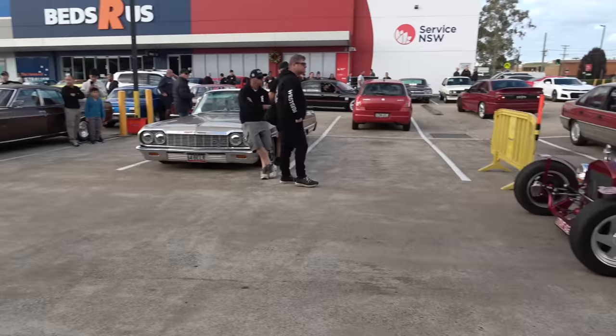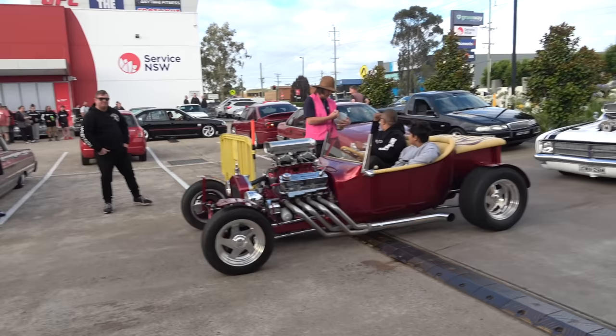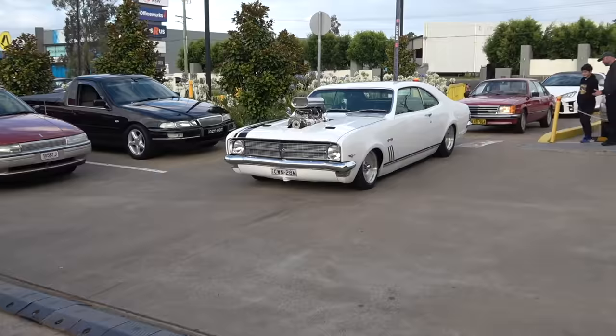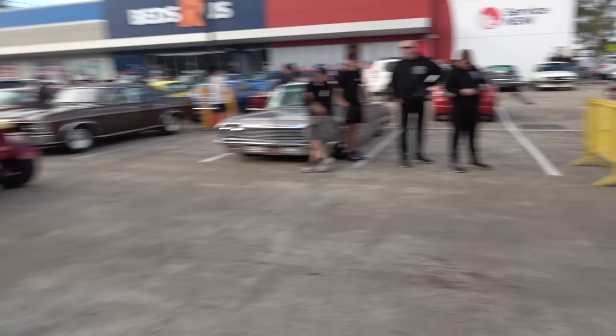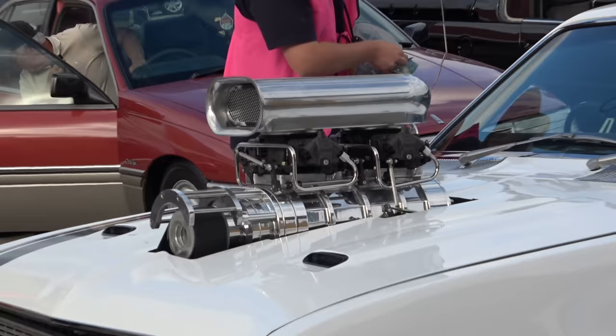Another lovely hot rod, beautiful day for it. A bit of cloud up in the sky, but it's pretty good. Nice temperature. Nice and comfortable. Check out this tough Holden Monaro, ladies and gents. Whoa, yes sir. Look how low that's sitting, huh?